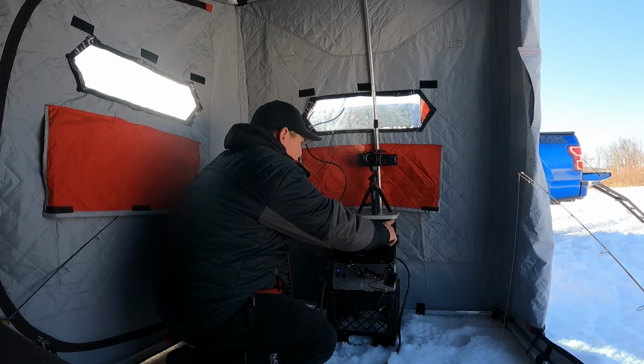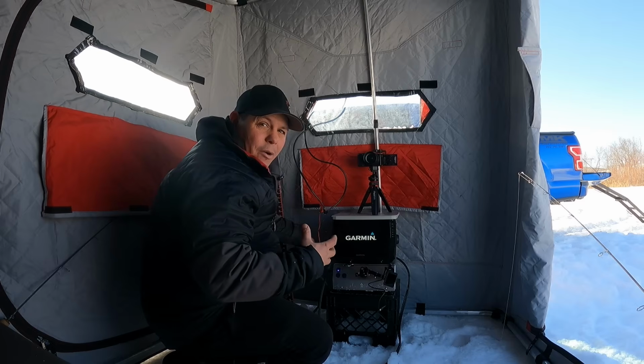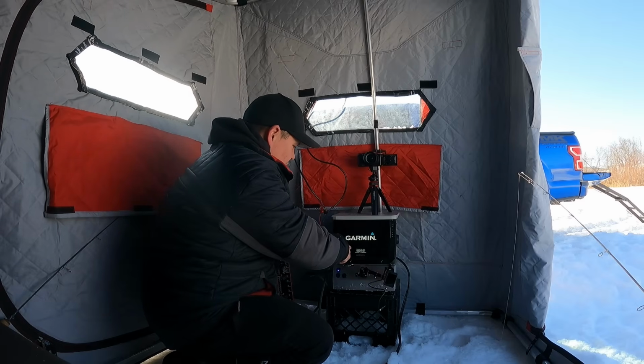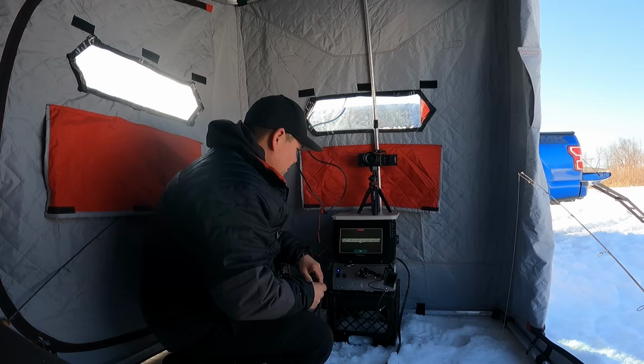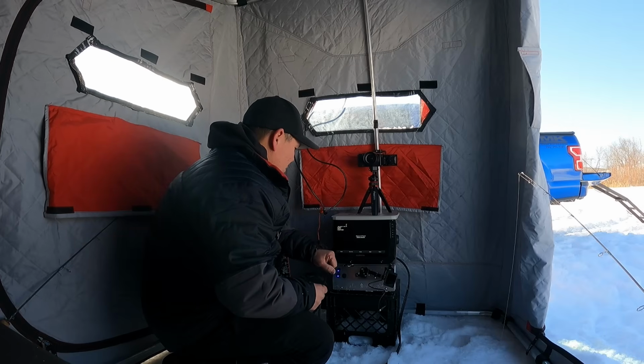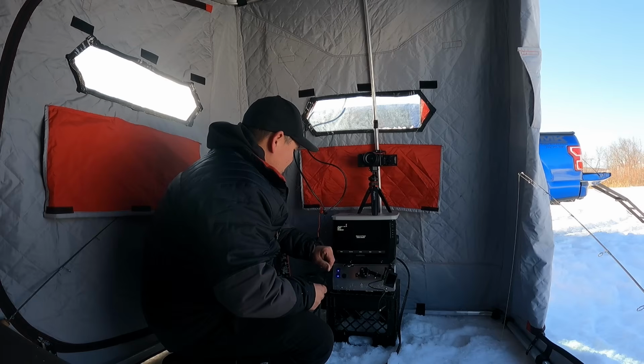All right, here we go. If it does recycle on power, I'm gonna go outside and adjust the, oh, looks like it's turning on. Loading maps. It's not gonna find a source because there's no LiveScope attached to it. Now I'm gonna turn my LiveScope on. This may take a little while to get set up, but we're gonna see.